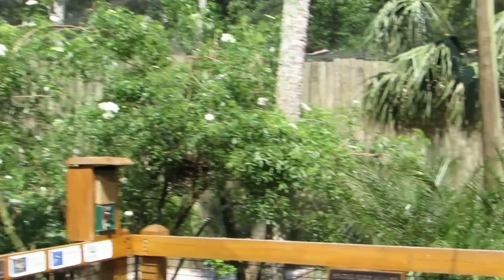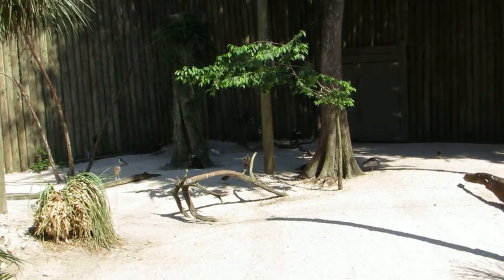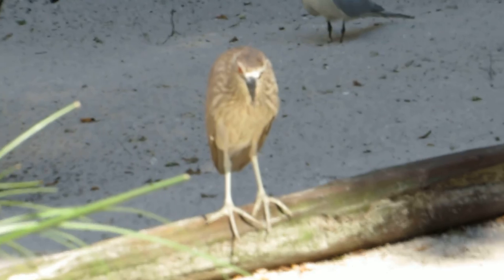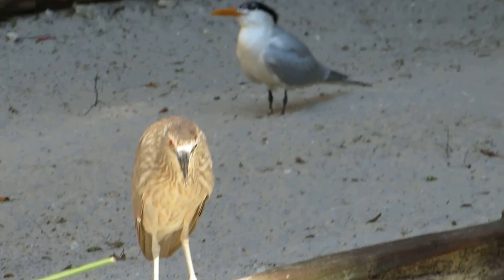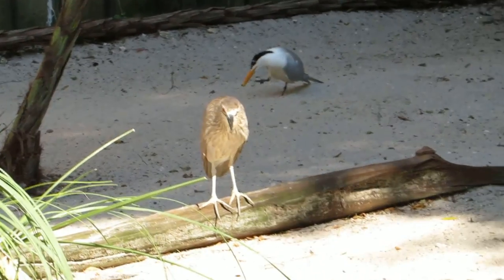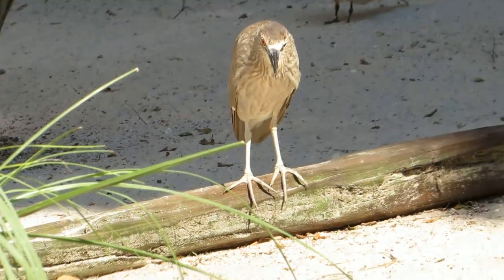All right, and we've got two sections here. I think I'll stick to the shorebird area first and see what else we can see. Now, down on this log, it's really bright out here today, so I don't know if I can identify this bird. I'm not positive. In the background, it's a type of tern. I get the terns confused, so I don't want to say what it is. I'm still trying to figure out this bird on the log.